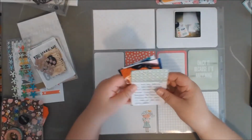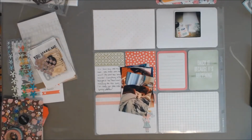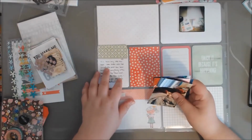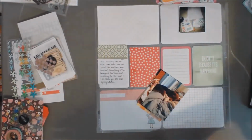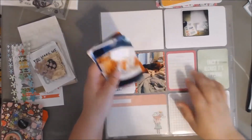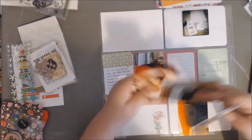Hey guys, today I'm going to share with you my Project Life for week 16. Obviously, as you know, I'm still really far behind. I'm slowly catching up, but I banged out weeks 15 through 19, so I'm pretty excited about that, and like I said, I'm just trying to get everything caught up.